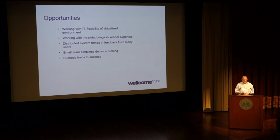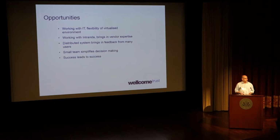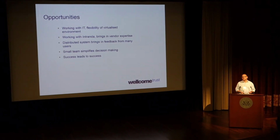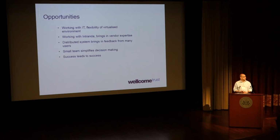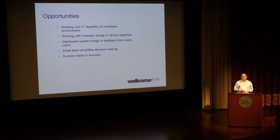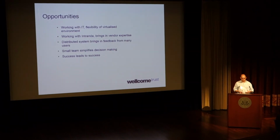There have been a huge amount of opportunities. We operate in a completely virtualized IT environment, and we've learned a huge amount about the allocation of server resources within a virtualized environment. Sometimes it works, sometimes it doesn't work, and we've had some creative conversations with our IT people about the allocation of particularly RAM to particular servers sitting on a host.